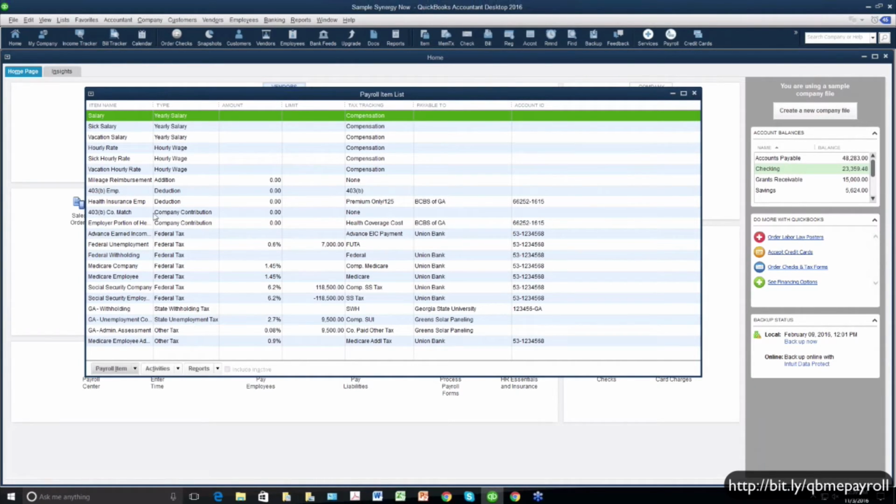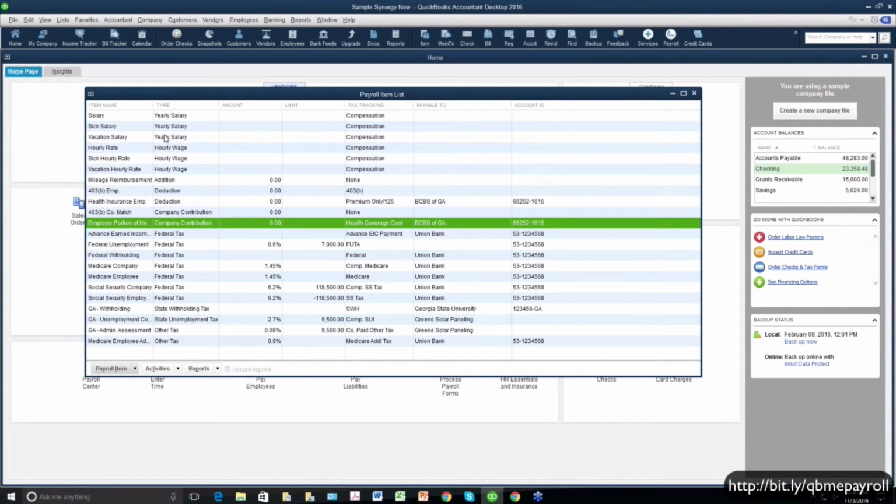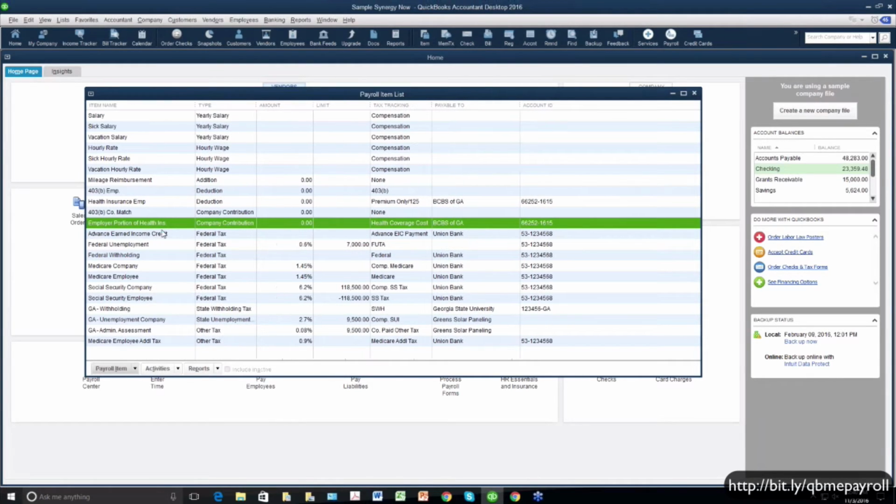The first one that I'm going to show you is called Health Insurance Employee. And this is the one that will compute the amount to be deducted from the check. And then this other one here is the employer portion. That's the portion that the employer pays. All right? So we're going to show you that in a second.